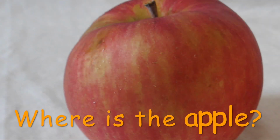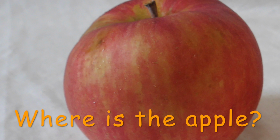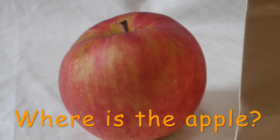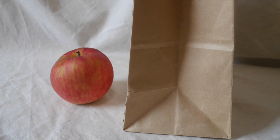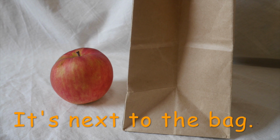Okay, last one. And this is the new one, okay? So this time the apple is... is it? It's not on the bag, it's not in the bag, it's not under the bag, it's next to the bag. Okay, next to the bag. The apple is next to the bag.